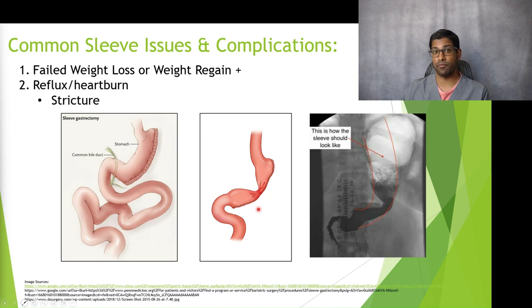Well, sometimes due to bad luck or scar tissue, somewhere along the body of that sleeve, it can get pinched off. We call that a stricture. This lends itself to causing trouble swallowing, drinking, maybe some bloating sensation, a lot of burping, sometimes even pain with swallowing. And this is what that sleeve would look like if it has a stricture on the upper GI. So I've drawn in here in red the outline of what a normal sleeve should look like. It should be smooth, kind of caliber from the top down to the bottom.